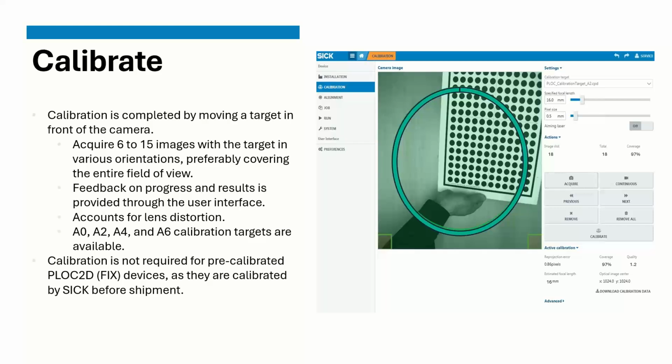It is taking 6, 10, 15 images, somewhere in there, and it tells you. You can see there's two little green squares on the bottom of that image over there. That's saying, hey, you might need to come down here and show that calibration curve there. So very visual feedback. It also tells you what the percent coverage is and what the quality is, and gives you your errors that you could see inside of there. The pre-calibrated units already have this done, so you don't necessarily have to do this, but oftentimes the pre-calibrated versions might not fit your exact application, so we give you the tools to do that.